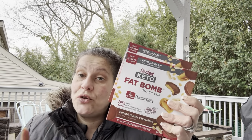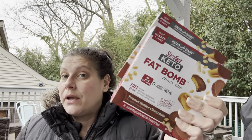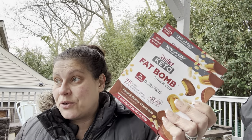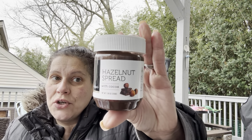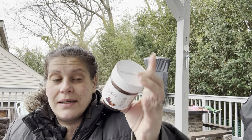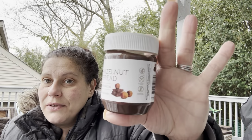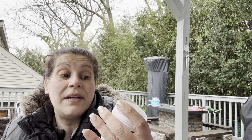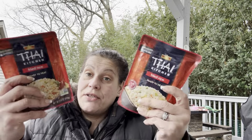So anyway, I got 2 boxes of these keto fat bombs. They have 14 cups in here, and just because the price is crazy, that's why I got them. Then I got the polar opposite of that: this Madigan's hazelnut spread with cocoa in a glass jar. So it's kind of like a Nutella. And it is a glass? Yes. And it is a, no, it's not. It's a plastic jar, and it is a product of Turkey. 7.05 ounces.